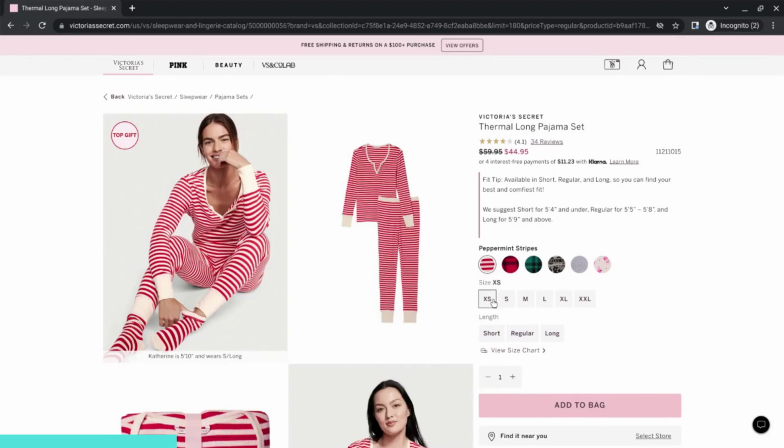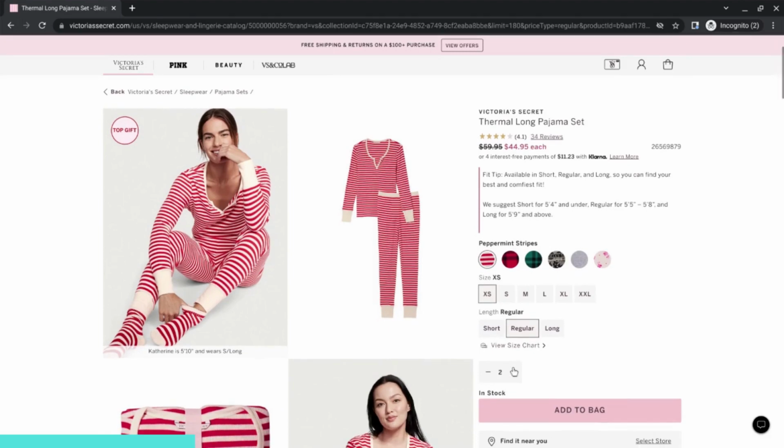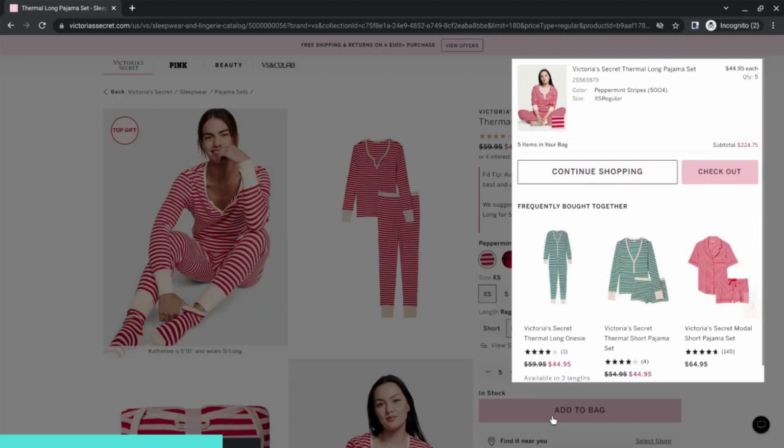The peppermint strikes is fine. Extra small is fine. Sure, it doesn't matter what it is. I just need things in my cart, so I want to make sure I come up between $200 to $250, because that's that sweet spot to get the trick to work. So we're at $224.75. That's perfect. That's where we want to be.